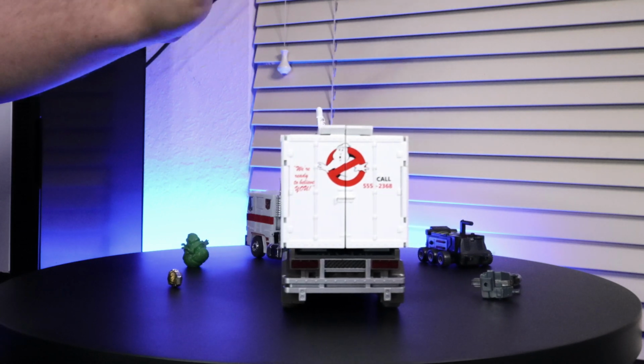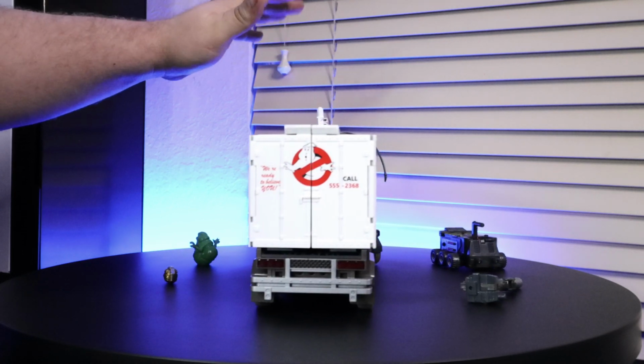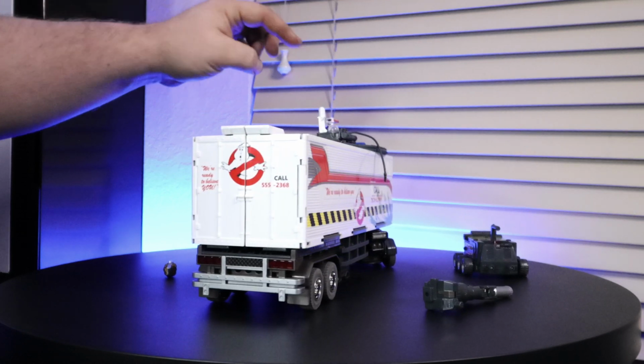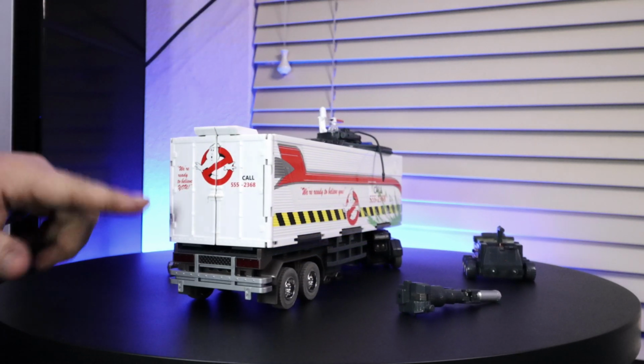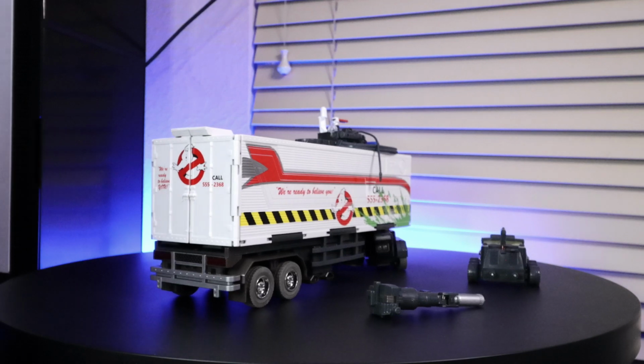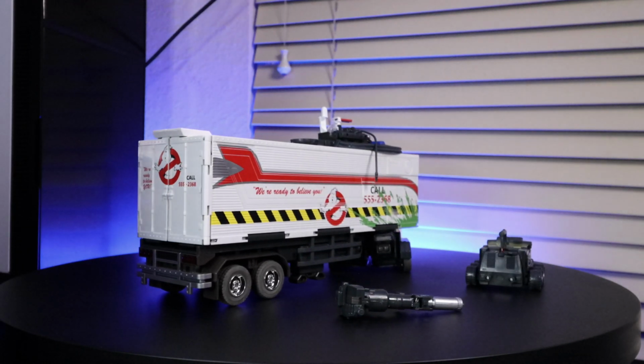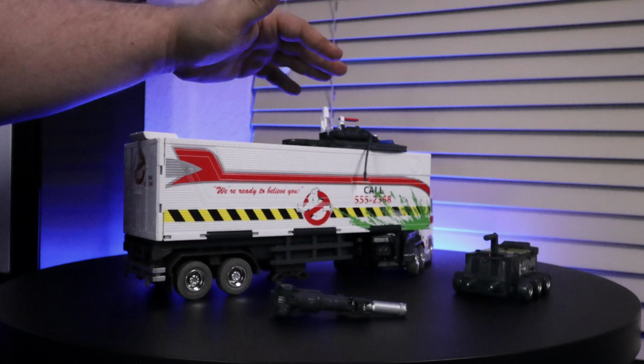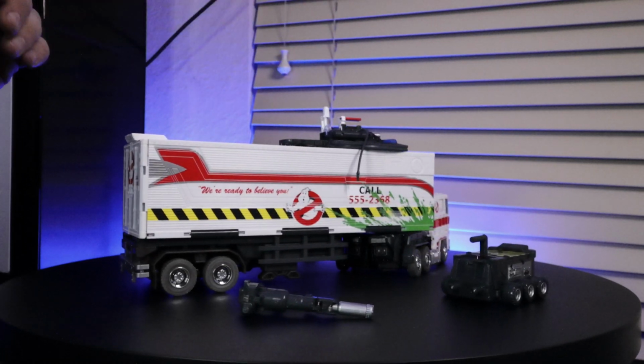Got his Ecto-1 accessory pack up on top. I'm going to be honest, I don't know exactly what everything on this thing does. I'm pretty sure somebody out there can put down in the comments what all this stuff does on top of the Ecto-1. We are ready to believe you again. Another Ghostbusters symbol. And the same on the other side.